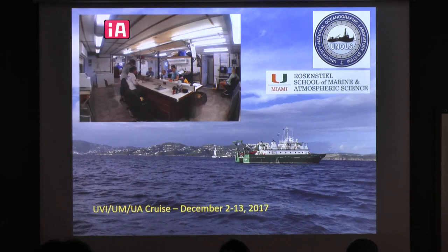There were no hotels, though, so Deb and Julie and their students couldn't go. So we applied to get ship time, and the University of Miami's Rosenstiel School of Marine and Atmospheric Science, my alma mater, sent their ship, the Walton Smith. This is the Walton Smith outside of St. Thomas, in December. That was the fastest we could get out to these sites.